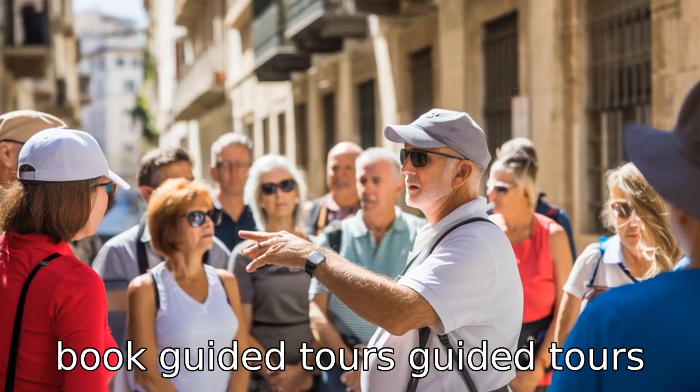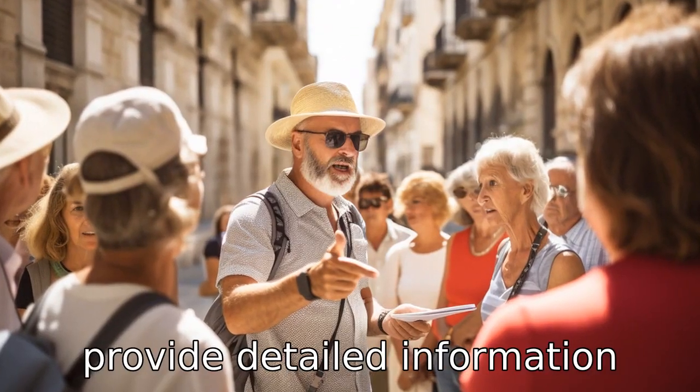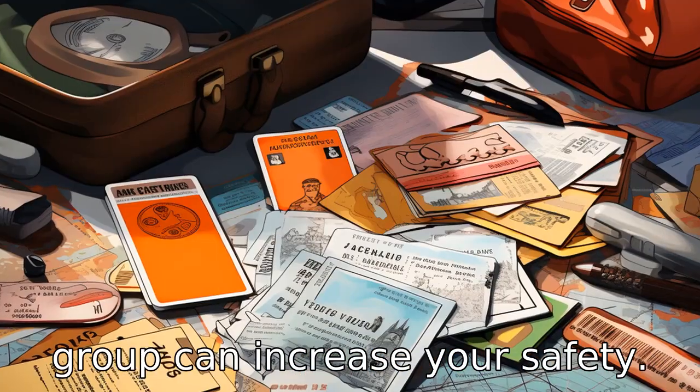Tip 10. Book guided tours. Guided tours are an excellent way to explore popular attractions. They often provide detailed information about the landmarks and sites, and some even offer senior discounts. Plus, being part of a group can increase your safety.